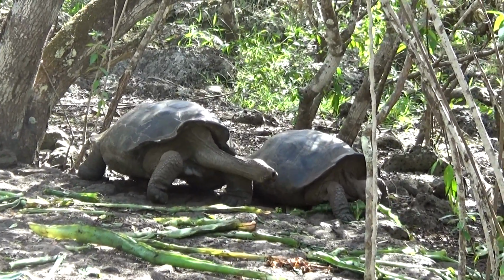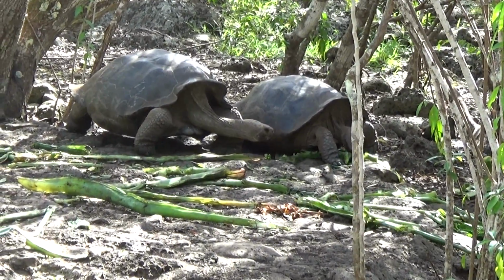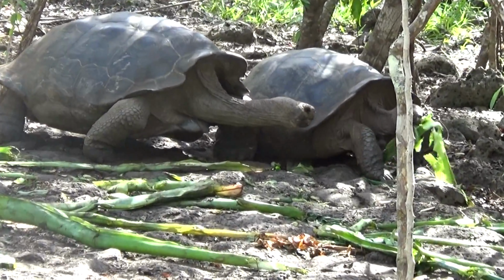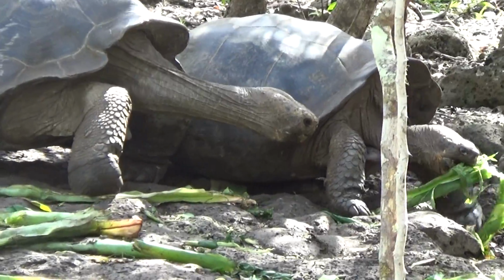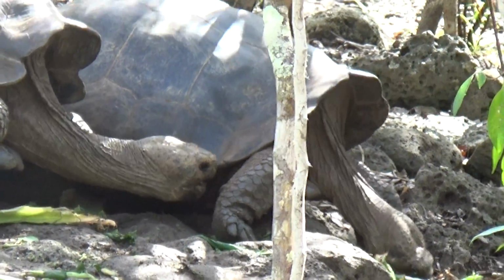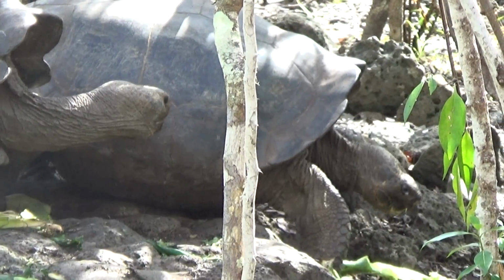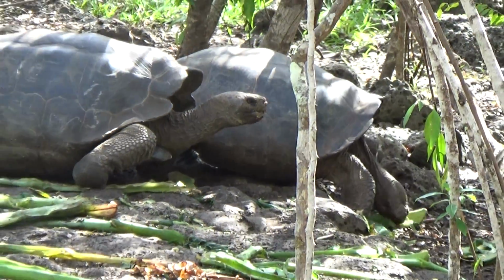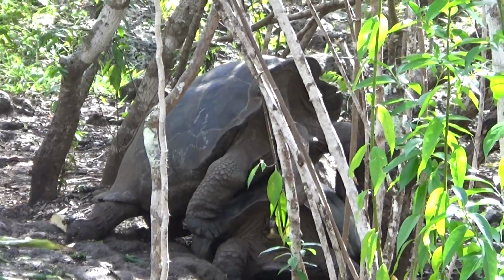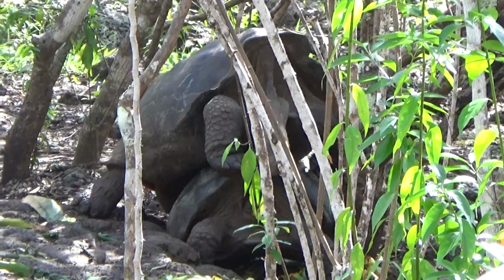Maybe this male was already copulating for hours. The mating activity in tortoises can take 3 to 4 hours. Maybe we just arrived, luckily for us, at the end of the mating activity. Sometimes the male gets on top of the female, but it's really difficult for the male to... Now he wants to try again.